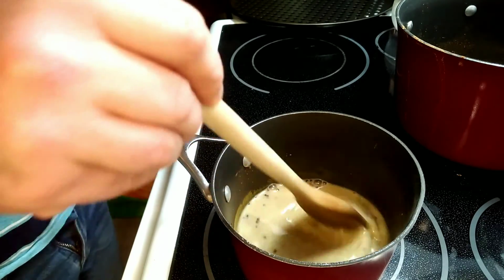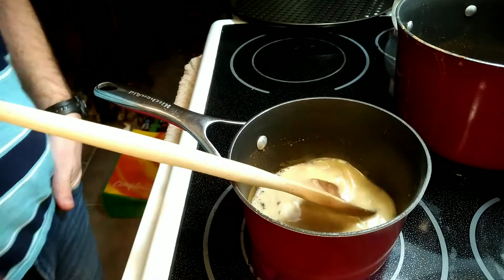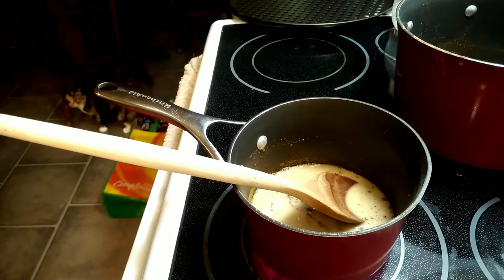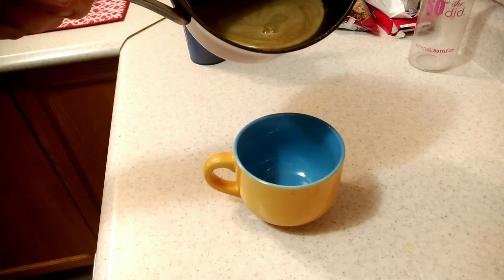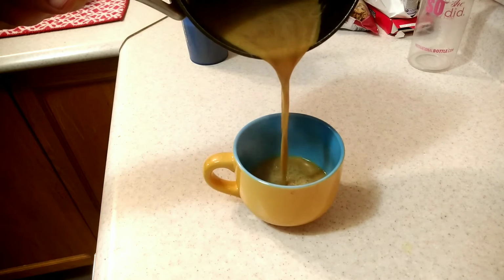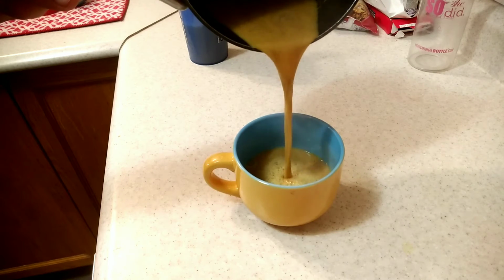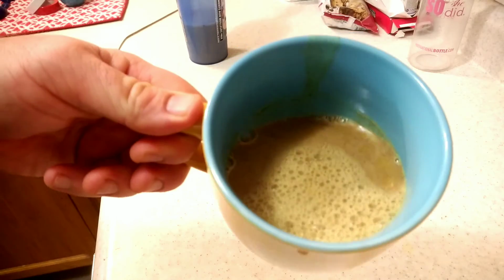So yeah, just put it on the pot. I made the cold turmeric latte while my hot one was boiling or heating up. So you definitely have time to make this. See how nice and colorful that is? That's a turmeric color. FYI, if you've never used turmeric, don't get it on your clothes because it stains quite well.